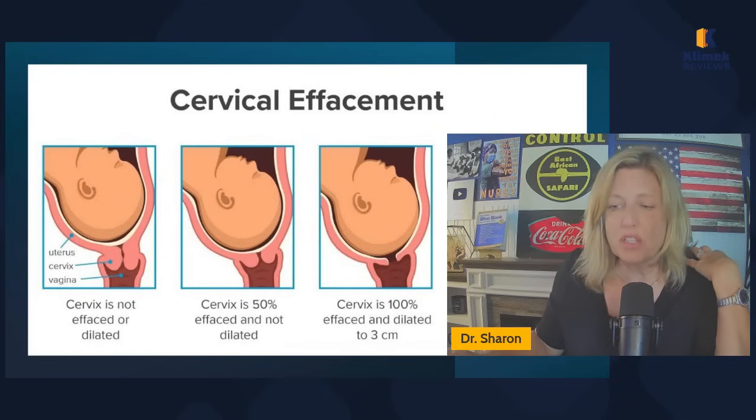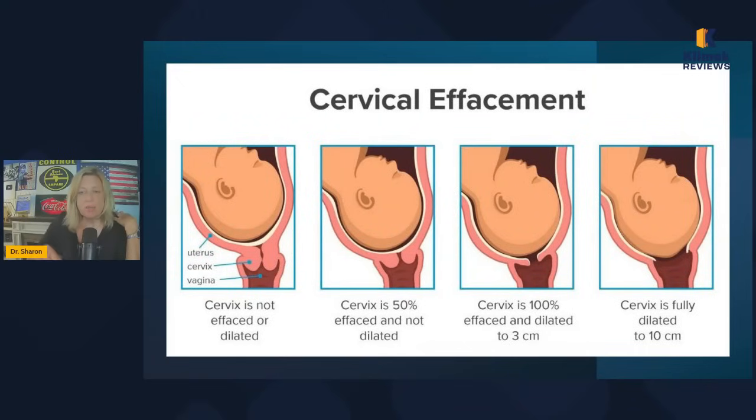And I did put a picture here. I wanted to show you this because you may think, what? It's shortened. So here on the left, the cervix is not effaced or dilated. Okay, so you can see where the cervix is. And then the second picture, the cervix is 50% effaced and not dilated. So you can see that it's actually shortened. So when the cervix is 100% effaced and dilated 3 centimeters, you can see it starts to open more. So effacement is that shortening of it. But just so you know, the cervix is way thinner than that. When it's fully effaced, it's paper thin. So they can't really draw it paper thin, or you won't be able to see it. But it's paper thin when it's fully effaced. And then you can see there on the right, the cervix is fully dilated to 10 centimeters.